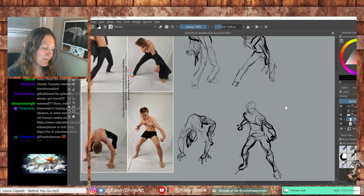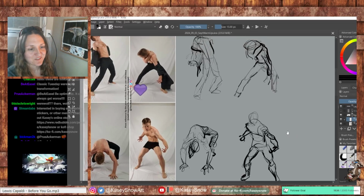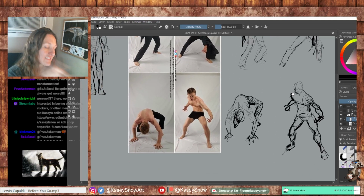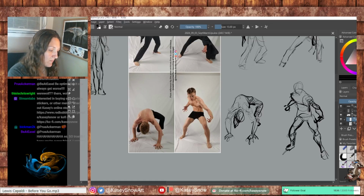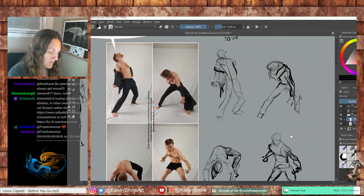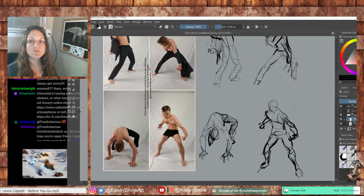Hey Tarzia, I'm doing some 30-second gesture studies. I think I'm about to up it to a minute because 30 seconds is just not enough time. But I think 30 seconds is helpful if you've never done one before, just to quickly get what they call the line of action in, kind of get the main muscle groups in. Think about your big shapes, right? So we got our chest areas. You can see kind of where I'm doing those shapes. Line of action, all that stuff. So it's a good way to focus on just what we call a gesture.